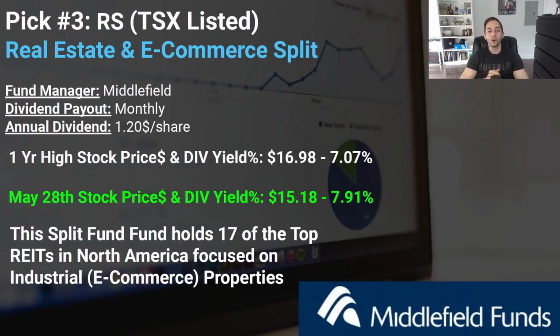And this split fund holds 17 of the top REITs in North America, really focused on industrial or e-commerce properties, which I'll show you in the next slide. So the 1-year high for this fund, even though it's relatively new, was $16.98, which is giving you a yield of 7.07, but right now it's about 15.18. So you get just under 8% yield, which I think is pretty good for really safe and big REITs.